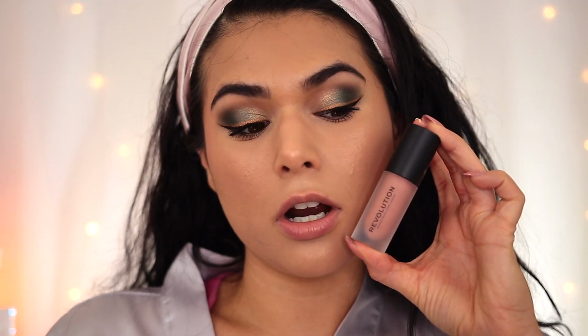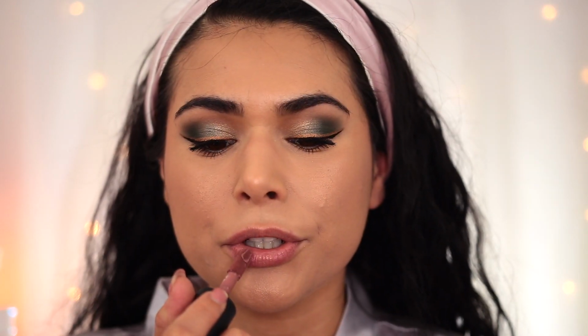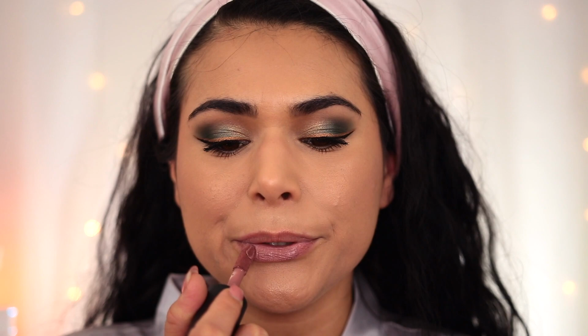Now, I do have the entire collection, by the way, so if you want me to do a swatch video and wear test, let me know. I chose sort of the 3 more neutral colors because we have so much going on. I have Nude Allure, which might be a little pink. Nude Charm, that might work. And then Delicate Brown. Ooh, I kind of like Delicate Brown for that whole full circle fall vibe.